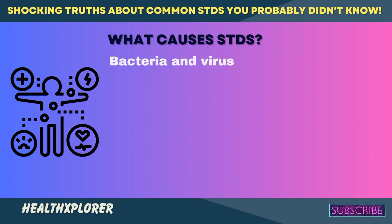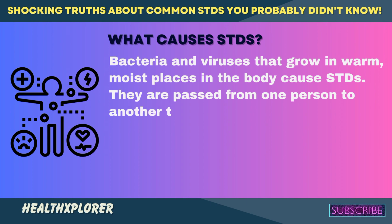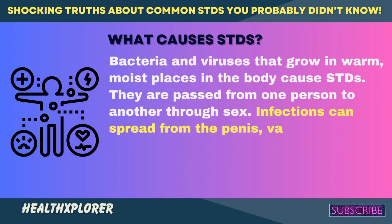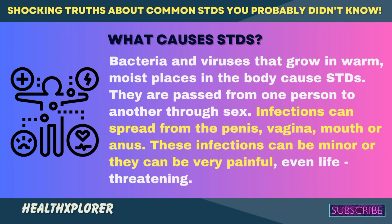Bacteria and viruses that grow in warm, moist places in the body cause STDs. They are passed from one person to another through sex. Infections can spread from the penis, vagina, mouth, or anus. These infections can be minor or they can be very painful, even life-threatening.